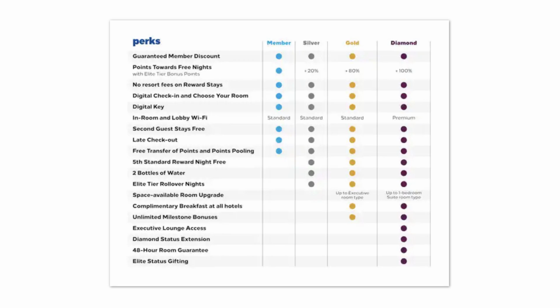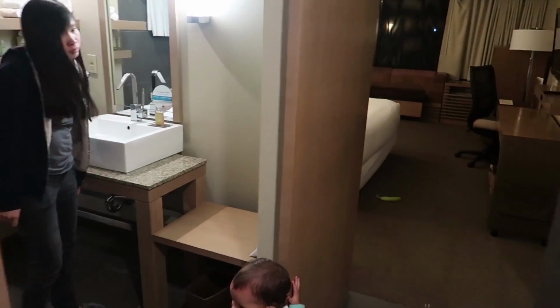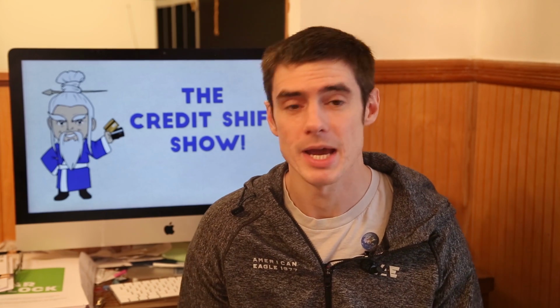Then the second really useful benefit of gold status is upgrades to executive level rooms. Now, sometimes this can mean you're upgraded to a room on a Hilton Honors floor, or you are upgraded to a room that is on what they call executive level, and it would have executive lounge access. Okay, now this is the only way to get executive lounge access typically with gold status, because if you're upgraded to an executive level room, it will have executive lounge access that will come with the room, okay?